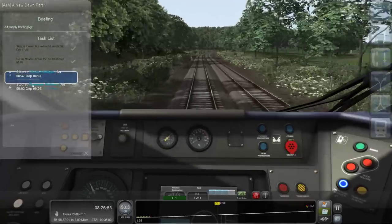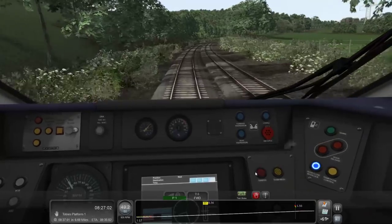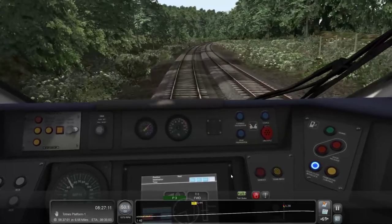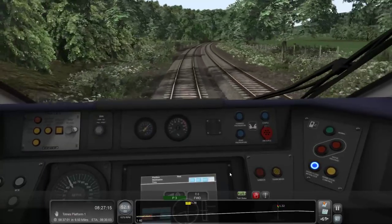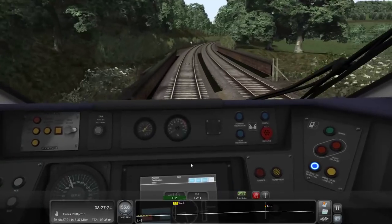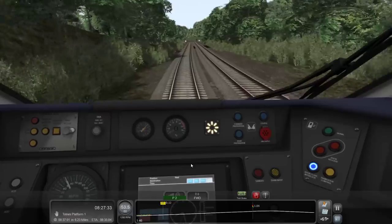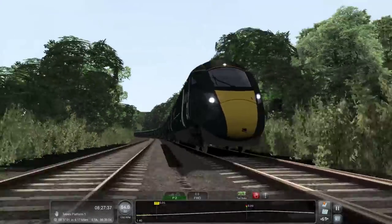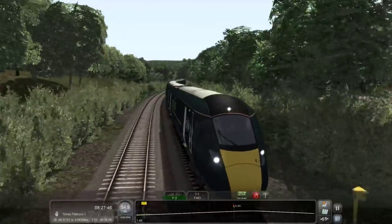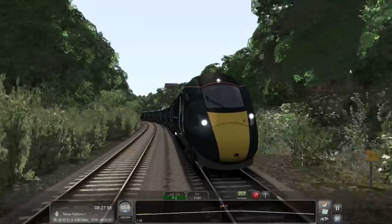So we're stopping at Totnes and then Plymouth in about 30 miles. I've not been down to Plymouth yet on this. Kind of looking forward to it. Pretty to watch, isn't it?